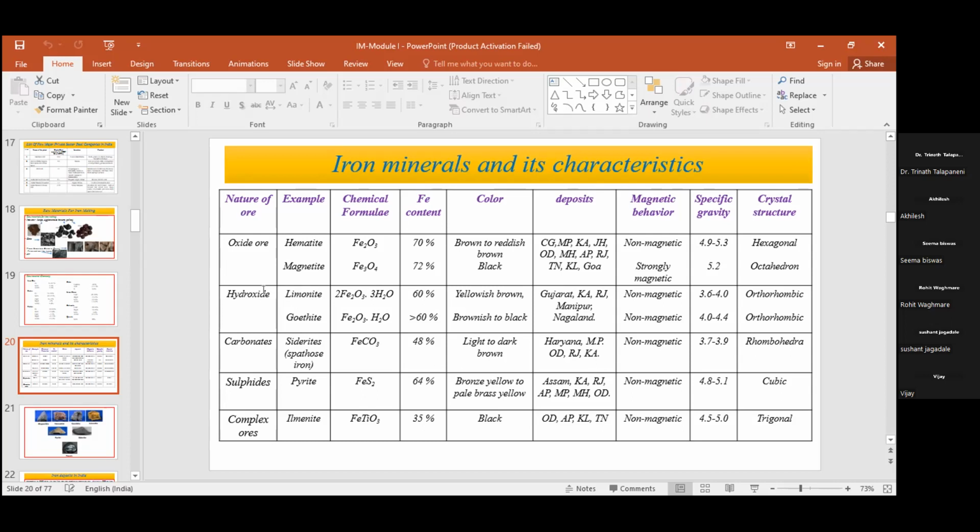Then move on to hydroxides. We have limonite having chemical formula of 2Fe2O3·3H2O, and is having Fe content of 60%, and it is yellowish brown in color, and present in states like Gujarat, Karnataka, Rajasthan, and Manipur. And again, it is non-magnetic, having a specific gravity of 3.624, and it is orthorhombic in nature.